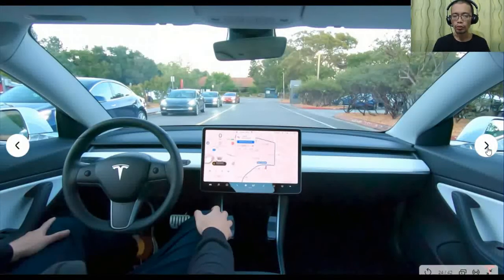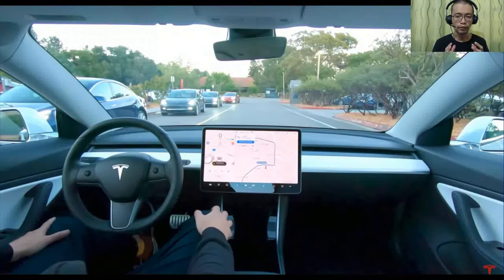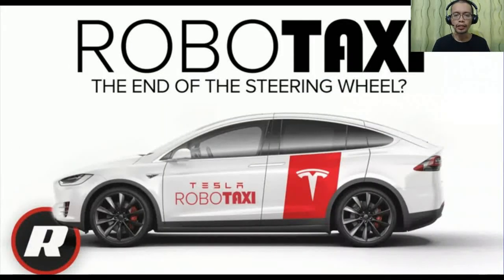But this is also a source of income for Tesla because right now to get full self-driving activated, a new Tesla buyer has to pay an additional $10,000. Now in the future, I expect it to become a subscription-based service, and that will be a source of regular or recurring income for Tesla. The bigger play here is the birth of the robo-taxis. And this can potentially replace Uber and put Uber out of business.